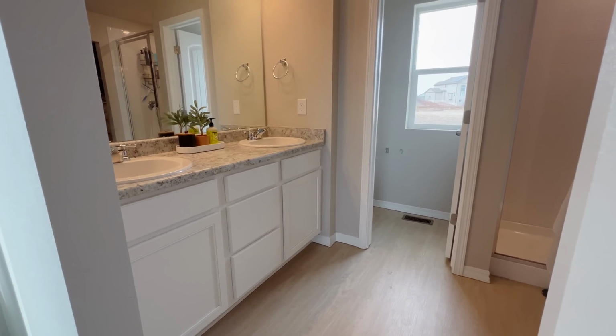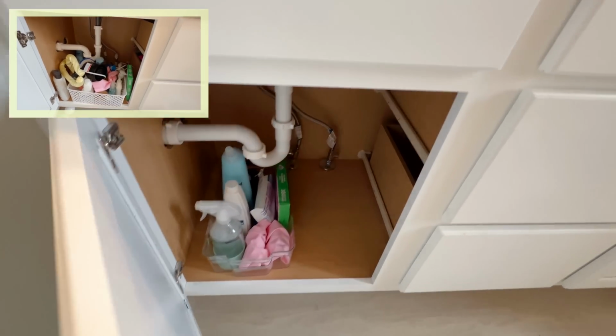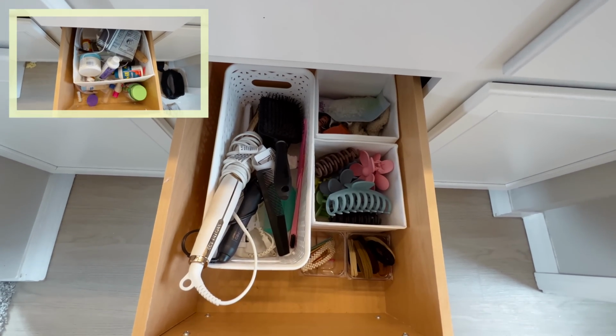And that's it. We're finally done. I'm going to give you guys a real quick overview of everything. And so I'm going to put up a little before picture on the screen here just so you can kind of compare the two. And I love how everything turned out. And I love how much stuff I got rid of.